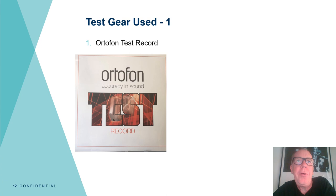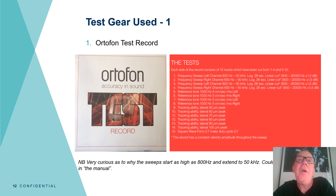And on it, there are many tests, but the ones I was using were the frequency sweeps. And curious to see that the record is claiming 800 to 50 kilohertz sweeping in a log manner, 28 seconds. And I didn't like that. I wish I'd known. I wish I could go below 800 hertz.